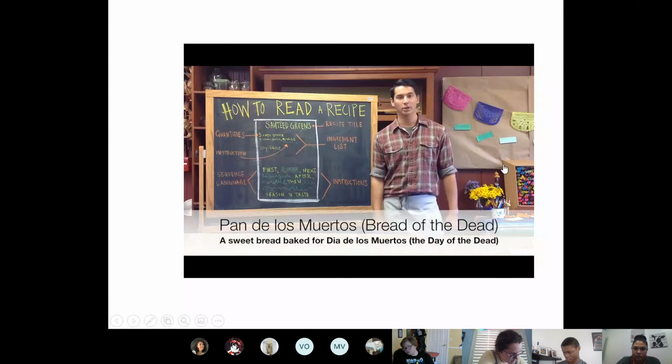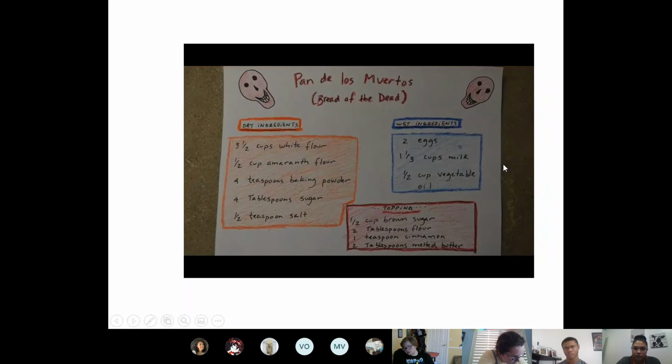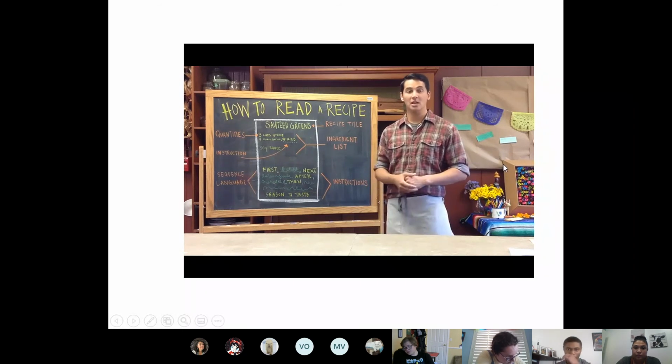Sometimes ingredients will be grouped into categories. For example, in the Pan de los Muertos recipe, there are the dry ingredients and the wet ingredients. The dry ingredients are the flours, the baking powder, the sugar, and the salt. In the instructions, it says to mix the dry ingredients instead of listing each of those ingredients again.